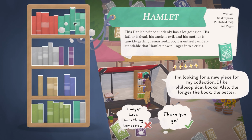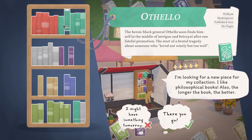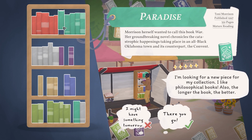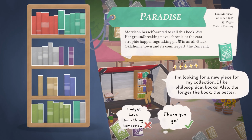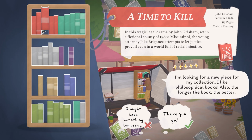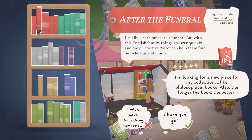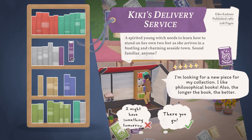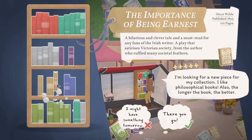I mean, that could technically be Othello. Oh, it's only 180 pages. That was the year it was published I was looking at. Morrison herself wanted to call this book War, her groundbreaking... Again, that seems like it could be philosophical, but it's too short, I think. Time to Kill, not philosophical. After the Funeral, it's too short, not philosophical either. We're going to have to make a decision.